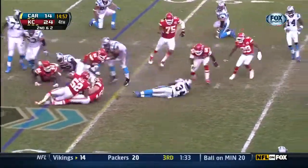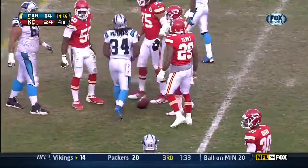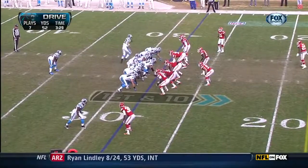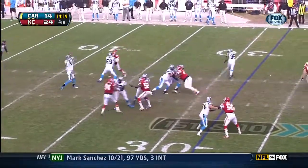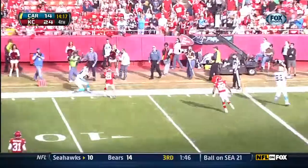Looking for the hole, it's wide open. Williams couldn't quite get to it. That's in for the injured Johnson. Play action, he's got a ton of time. There's a sail route, can he get it? No.